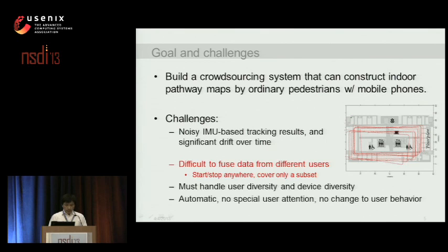Perhaps the more critical challenge is that we want to fuse the data from multiple users, because a single user can walk only a small portion of the overall indoor building. So how can we fuse data from different users? A user can start and stop anywhere, and they can walk quite differently. Also, as a crowdsourcing system, we should not change the user's normal behavior. They should use the phone as is, as in their normal usage.